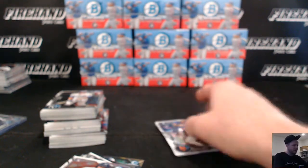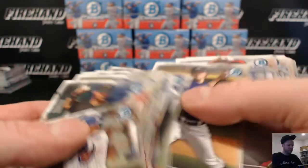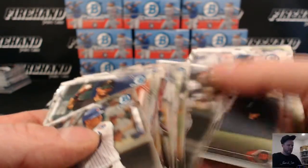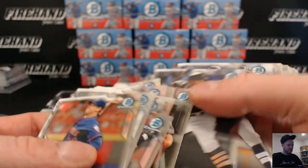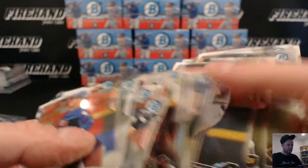Did I not finish the last box? We're like an auto down. I just noticed we're an auto down. Might have skipped past the whole pack in the last box. Trying to move too quick here. I don't think so, though. That was it right there. No, I think we just got Zonk-tastic already. Box two of the case.